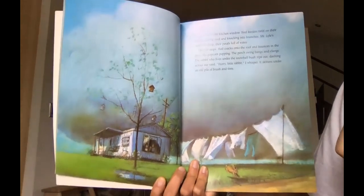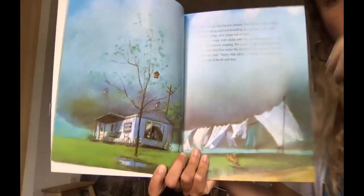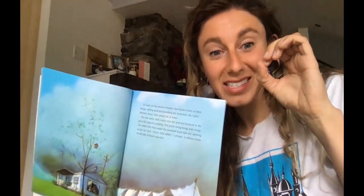What? Hail? Do you guys know what hail is? I think it talked about in one of those books, hail is like big chunks of ice that comes from the sky. There's hail coming down.